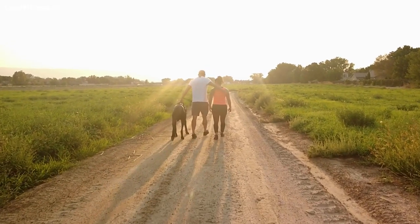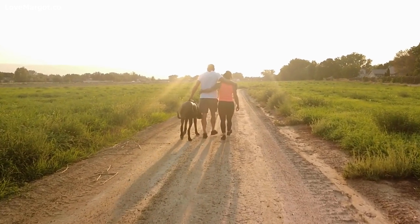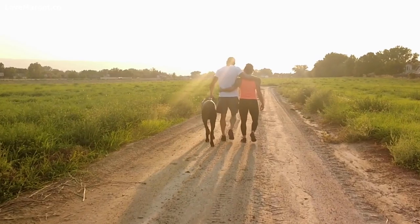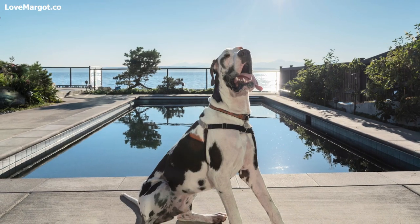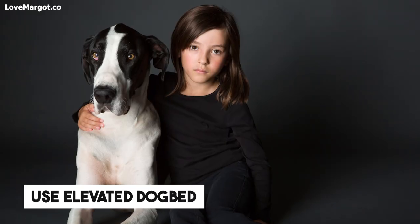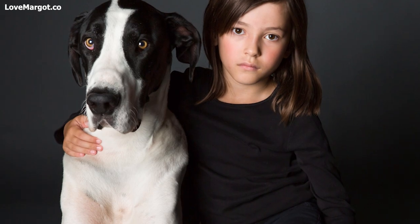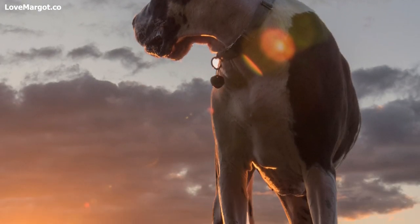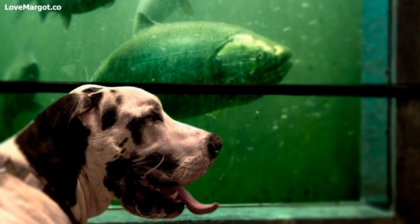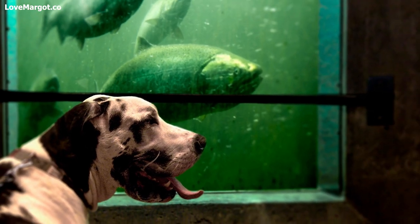Exercise. Getting your dog regular exercise can help to keep his joints healthy and reduce pain. Joint supplements. These can help to improve the health of your big dog's joints and reduce pain. Joint supplements should be started as a puppy. Use an elevated orthopedic dog bed, such as a Kuranda dog bed, which provides support and comfort for older dogs with arthritis. The cot-style bed works by distributing weight off pressure points, which can help to ease the pain. Your vet can prescribe pain medication to help your Dane cope with the pain of arthritis.